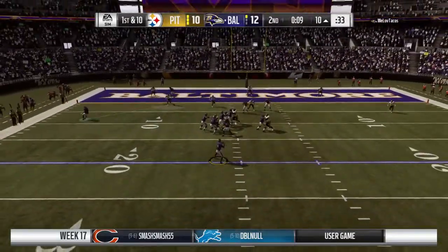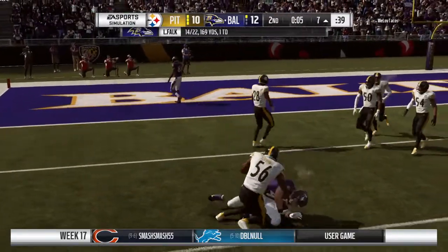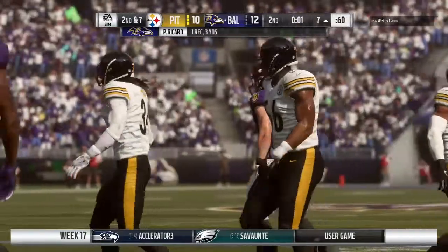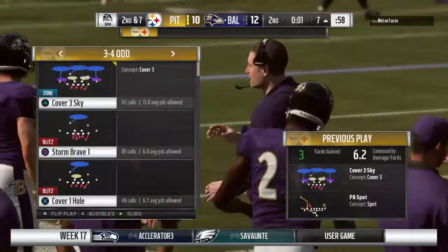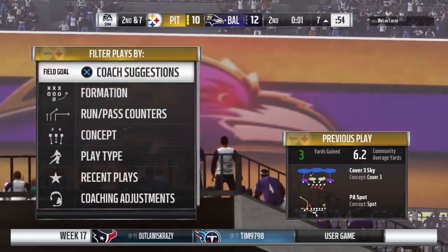Fake here on 1st down. That is caught at the 7-yard line. And here he'll get it down to the 7. 3 yards is the gain that time. 2nd and goal. And with just 1 second remaining in the 1st half, they'll call the timeout.